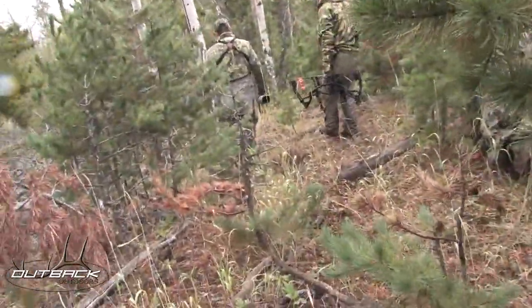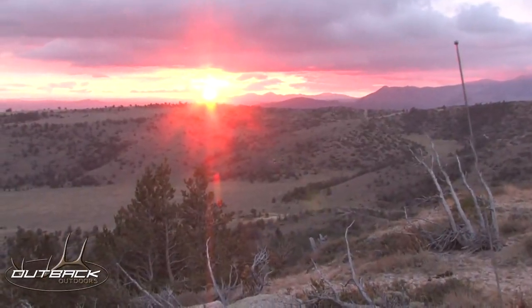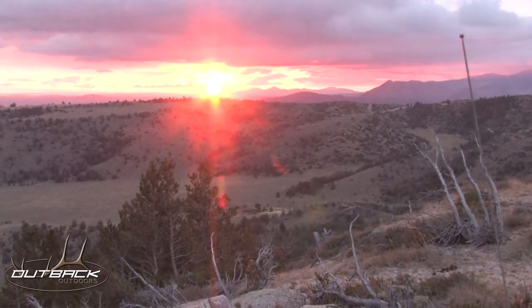Throughout the hunt, we had great interaction with elk. We just couldn't make it happen. And as the hunt progressed, it got a little bit warm, and it was coming down to crunch time. With 1 day left to hunt, we knew it was go time.